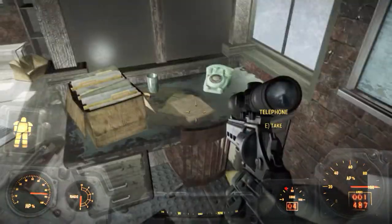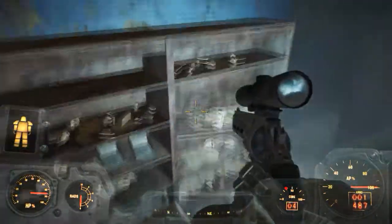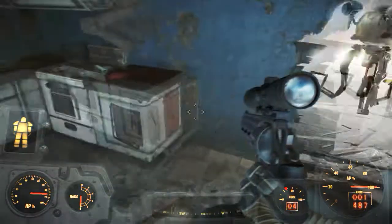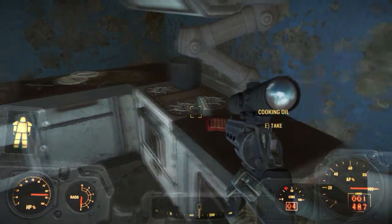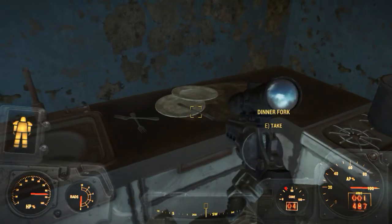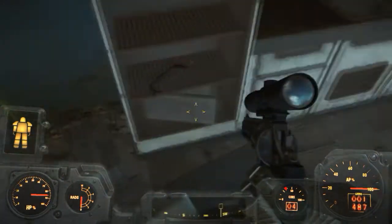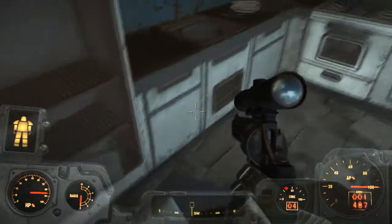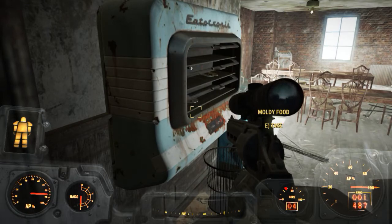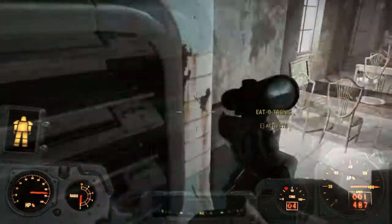I don't know what to do with the handcuffs, but I see them everywhere because this is apparently some kind of a police station. Well, it's Fort Strong, but it's still in shortening. Mama's little baby's got shortening. Okay. Dinner forks. Empty milk bottles. A hacksaw. I think there's actually moldy food in here.